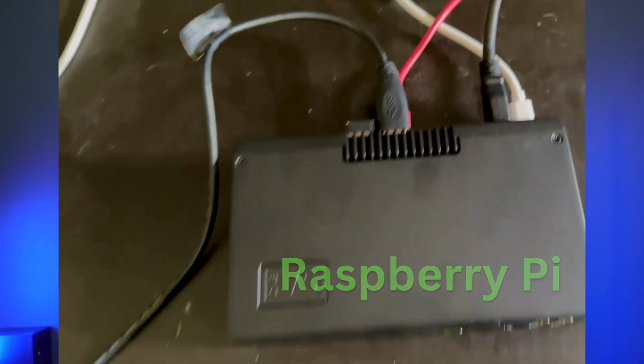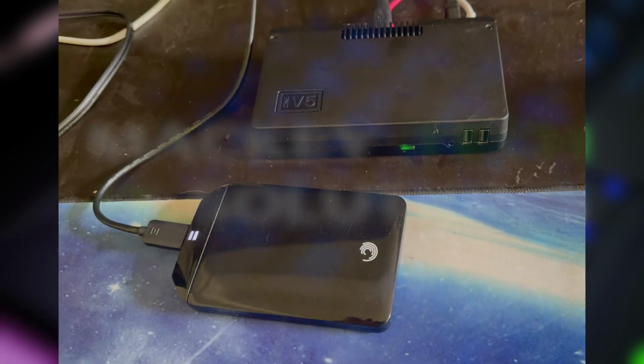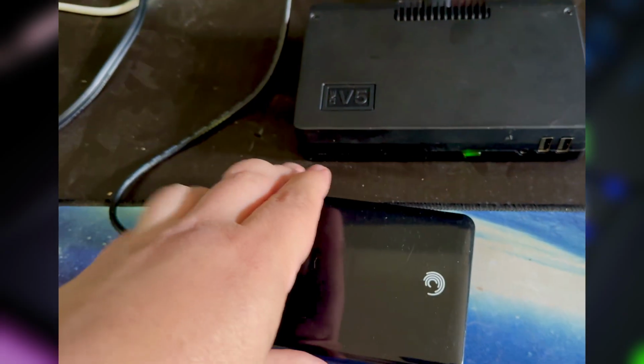Now for this tutorial, I'm using a Raspberry Pi 5 running Raspberry Pi OS Bookworm with 8 GB of RAM off of a 32 GB SD card. I'm also using a 500 GB hard disk drive as external storage for the pictures.